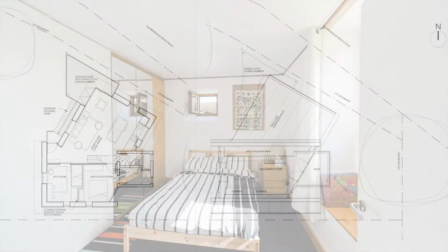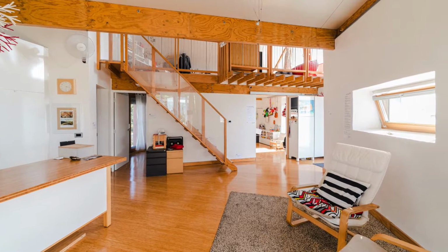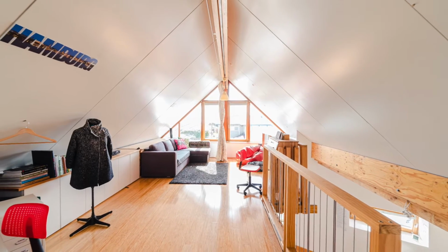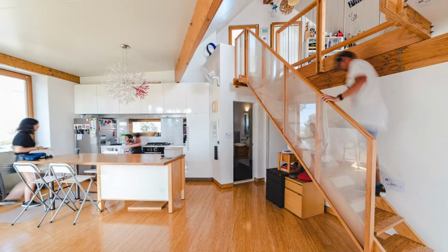On the upper level, we have 2 more bedrooms and 2 bathrooms with a mezzanine that acts as our study, living area or guest room. The planning is almost identical to the lower level with a stair leading to our mezzanine space.